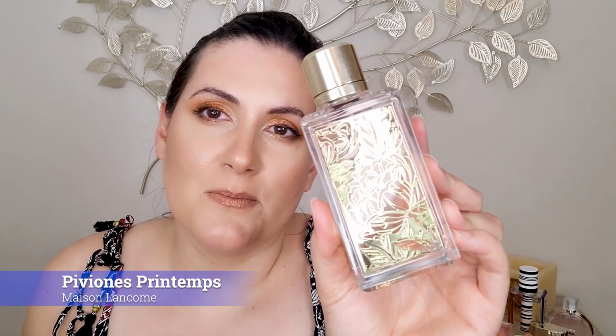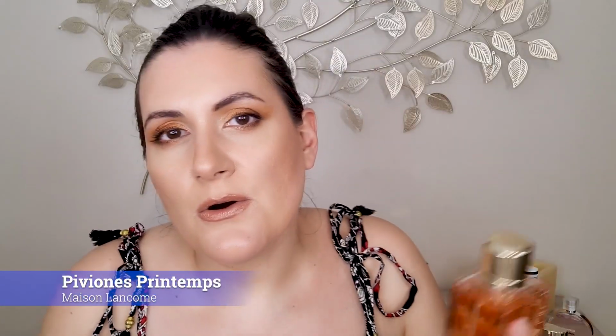Next is one of my favorites for summer because it has an amazing fresh pink pepper note, and this is Pivoine Printemps from Maison Lancôme. Oh, it's again the peony and rose, but the pink pepper here is so beautiful. It really makes this fragrance almost sparkly in a way. So a spicy, fizzy, fresh peony fragrance. Absolutely love it. Now that one was on the pricey side.